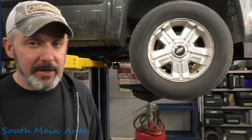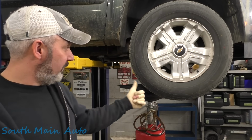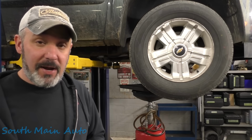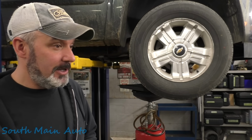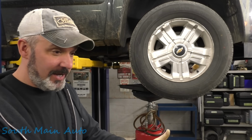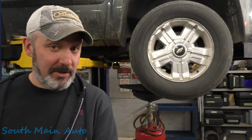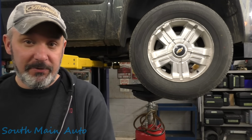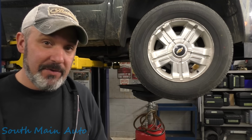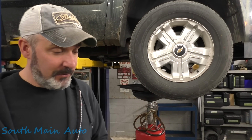I did have a customer, this is just one isolated case, that had a '15 Silverado. It was a GDI engine, 5.3, and he would get cylinder imbalance codes, but only at one gas station. And it was kind of neat because, to prove that, he would do tank after tank after tank of a certain gas station, and then he would fill up one time at this other gas station that didn't sell top tier fuel. And within about 15 miles from leaving, he would have an engine light for fuel trim and balance on both banks for that entire tank of gas.